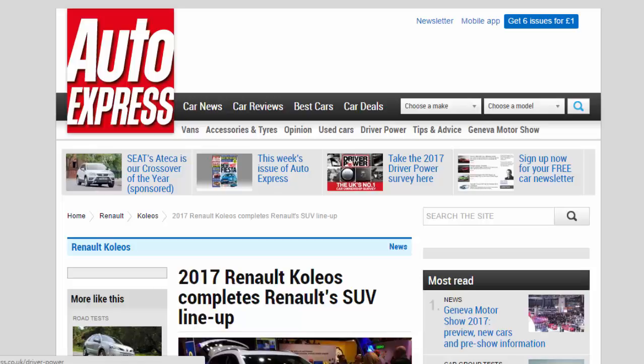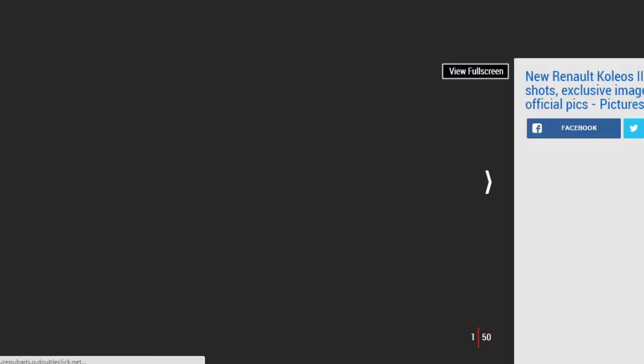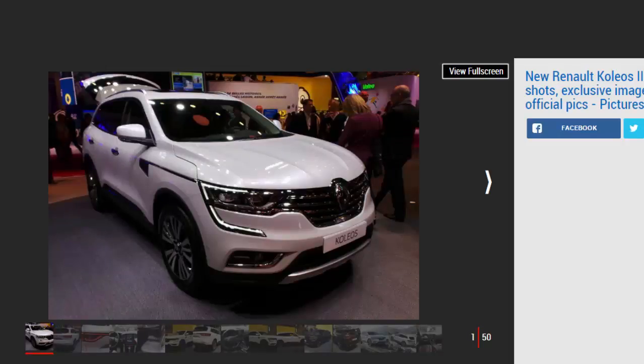2017 Renault Koleos completes Renault's SUV lineup. Large 5-seat SUV completes Renault range revamp, but we won't get it until summer 2017. The new Renault Koleos is on its way, having made its debut in Europe at the 2016 Paris Motor Show.